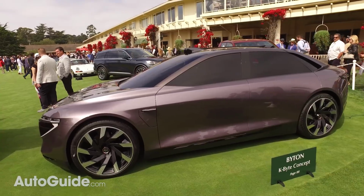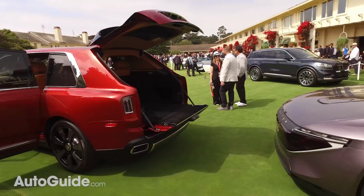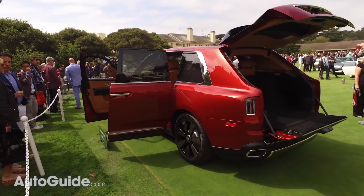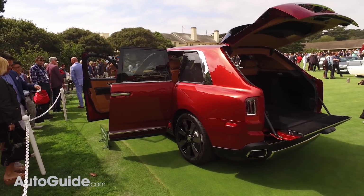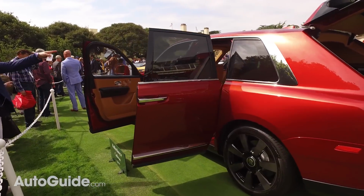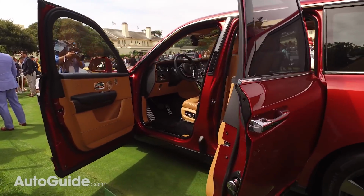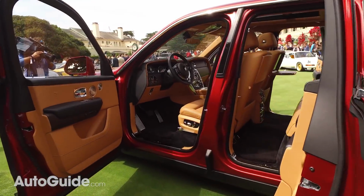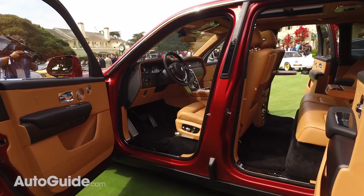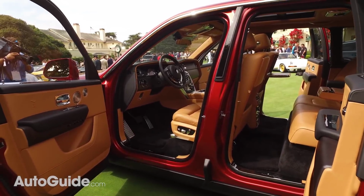And over next to it is a very special vehicle. This is a brand new Rolls-Royce Cullinan, an expensive, ultra-luxurious SUV. This is going to cost people at least $325,000. It features a 6.7-liter twin-turbo V12 engine that makes 563 horsepower and 627 pound-feet of torque. It's the same engine that you can find on a Rolls-Royce Phantom.